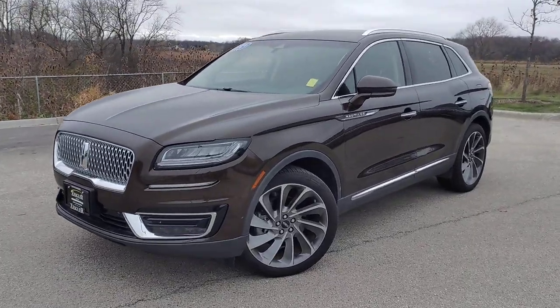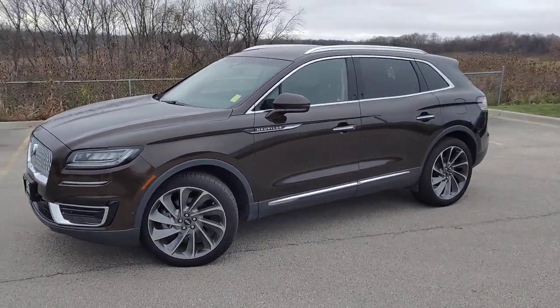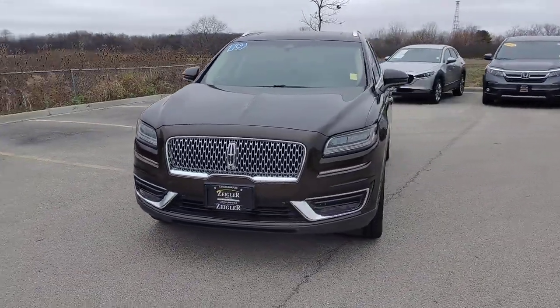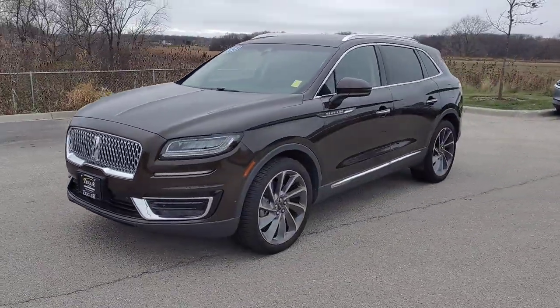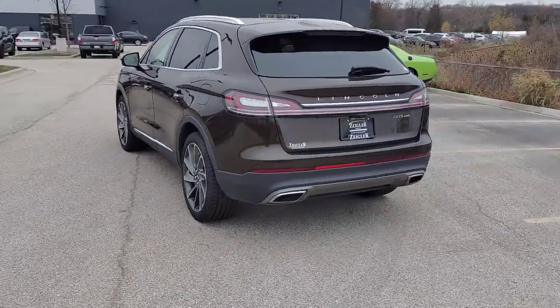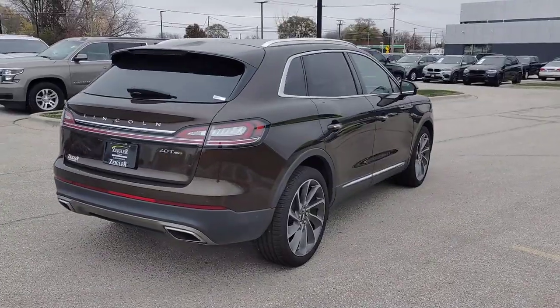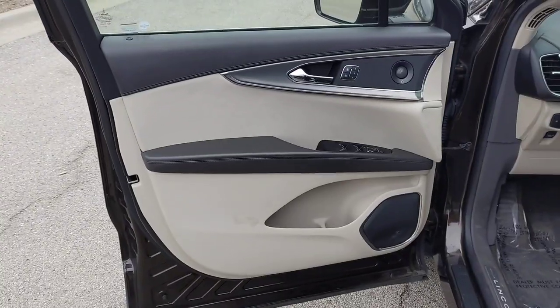Take a moment to check out the 2019 Lincoln Nautilus. With less than 30,000 miles on the odometer, this vehicle stands out from the rest. Make every drive count in this comfortable, capable Lincoln Nautilus, the midsize two-row crossover that brings you the luxury of a sedan and an SUV.